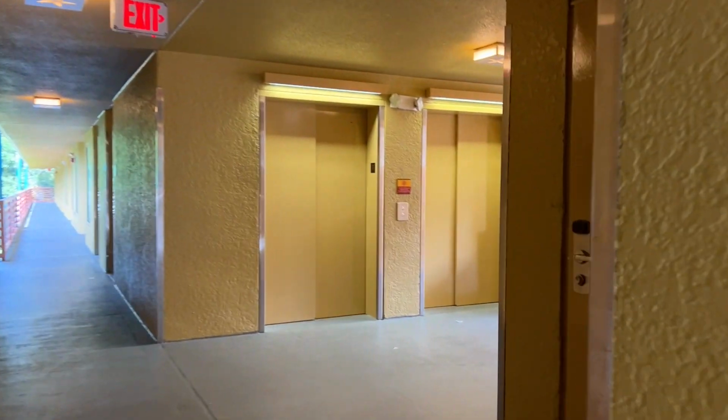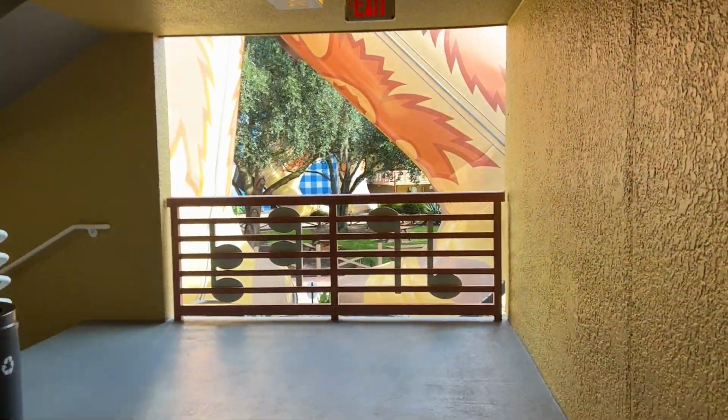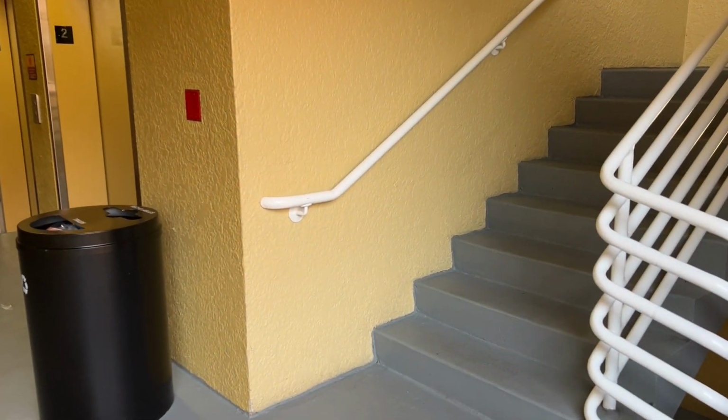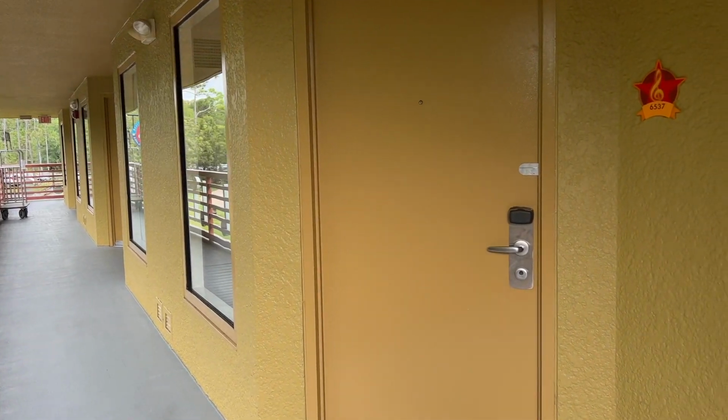So when you open your door, you will be outside, and your window will have a view of the hallway and whatever is on the other side. You cannot pick that view, and there's not really a good view to be had. It's either trees or some of the decor.